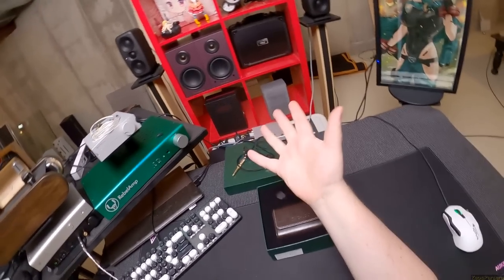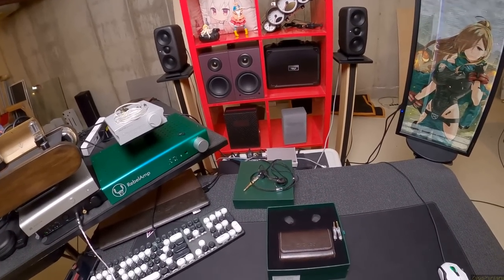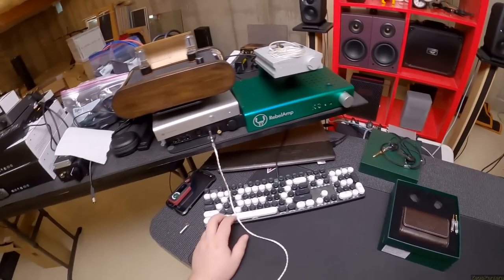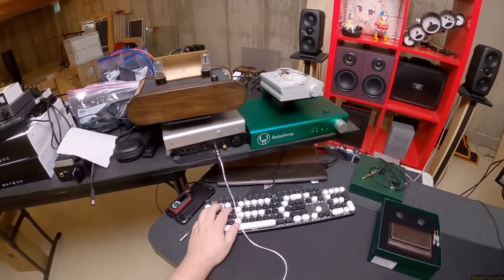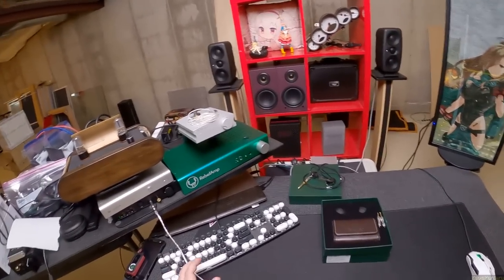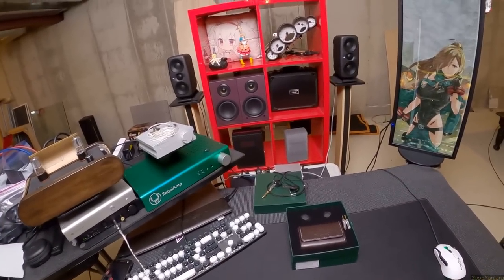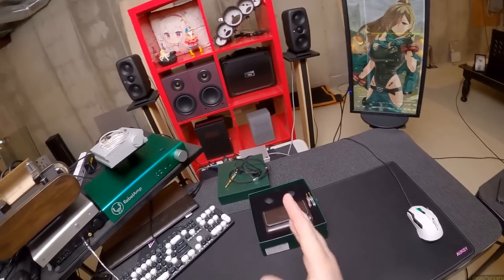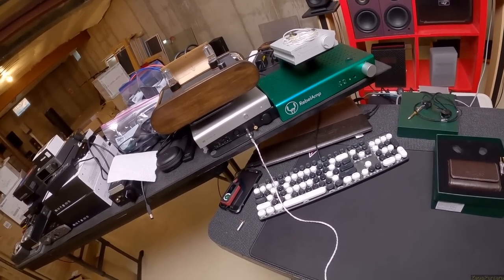The Theiaudio Legacy 5s. A video should have come up before this one because I'm in control of my own destiny and I can time things. And I basically popped off about how those are like the best IEMs ever. And I compared them to the Theiaudio Legacy 3s, which are like $130. And I'm like, well, for twice the price, it's solidly the best headphone or IEM that I've heard.